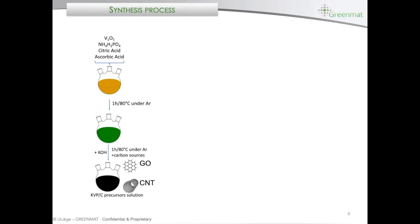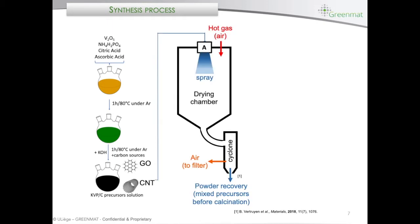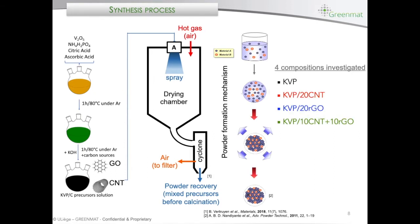We have made a solution of all the precursors, and directly in this solution, we have added carbon sources in order to make a composite material. These carbon sources are graphene oxide or carbon nanotube. This solution with carbon inside is then injected in a spray drying chamber. In this chamber, droplets are made, and due to the evaporation of the solvent, we obtain a powder of mixed precursor.